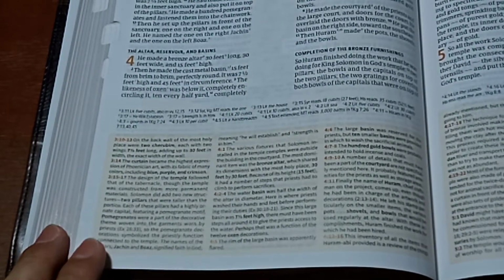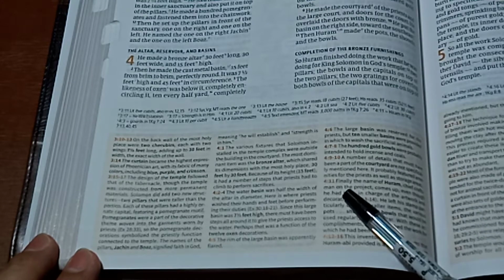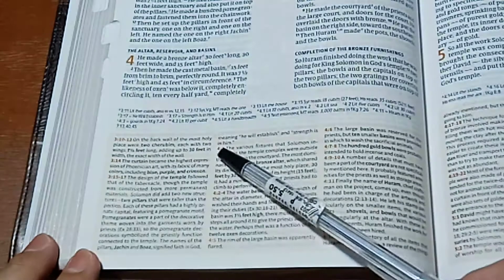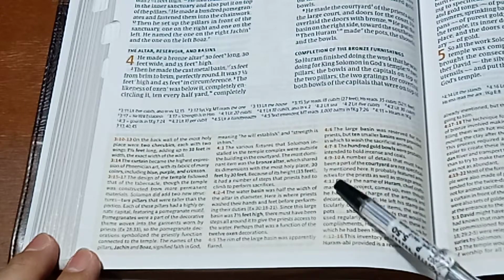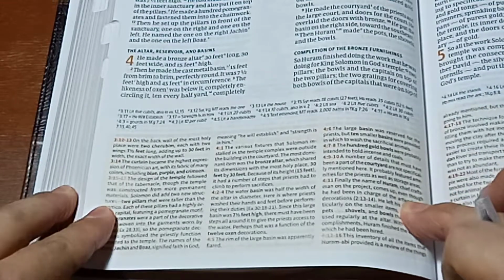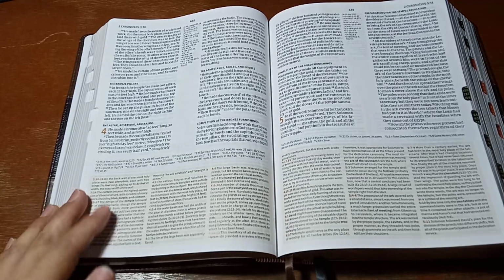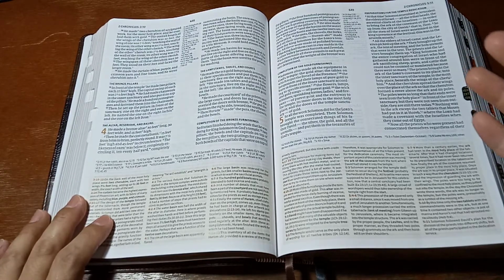Alright, for the translator notes, everything is black. For the study notes, the numbers are in orange or light red. Now the box here, it's definitely a light shade of orange.